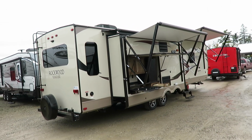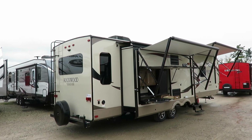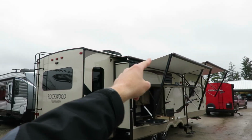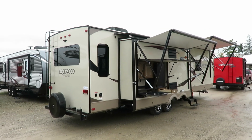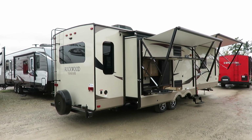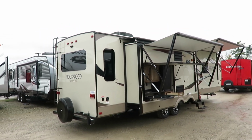Now, these awnings are not fully extended. I probably should have mentioned that sooner, because someone's going to go, what kind of idiot would build a travel trailer where the awnings are going to push the water toward the trailer? Well, the answer is only an idiot would do that, and Rockwood's not built by idiots. I only put them out a little way so you could get the idea that there are, in fact, two very obviously different awnings here.